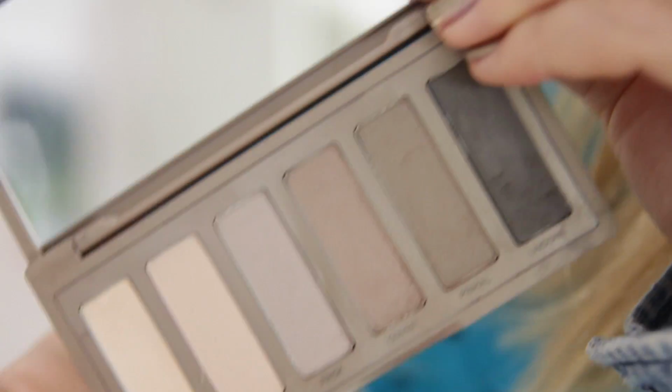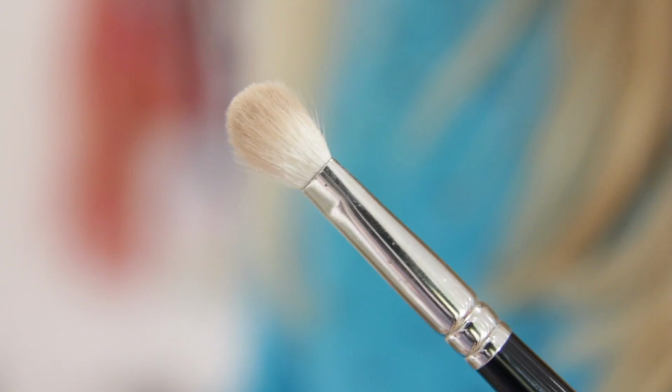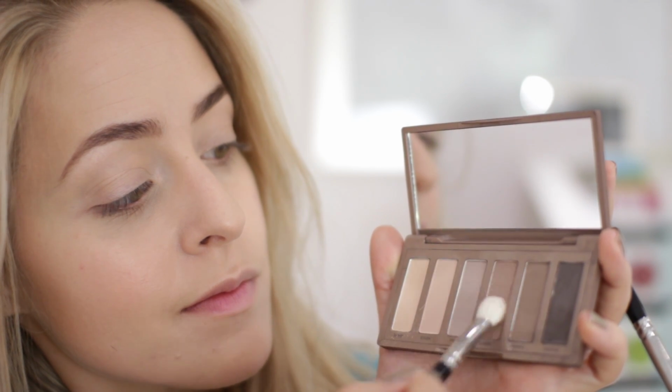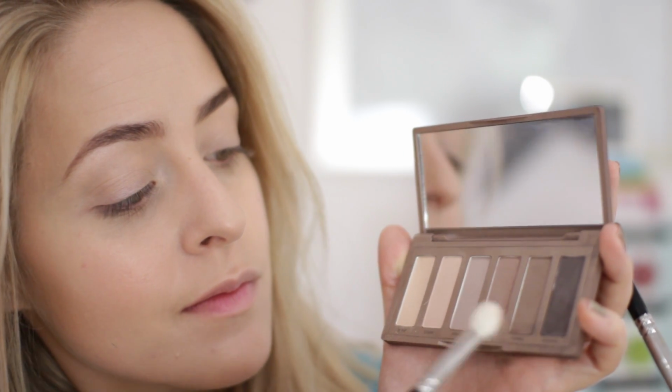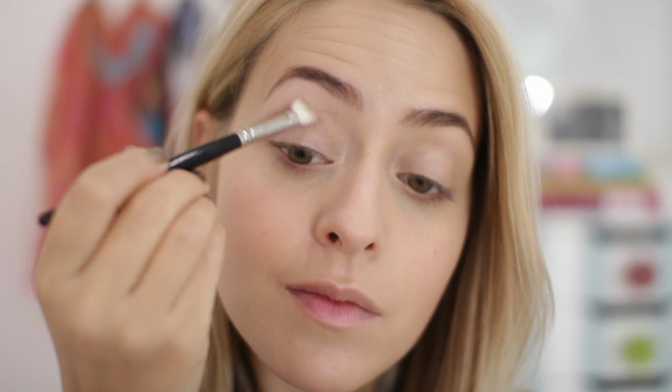Then I'm going to be using my other two favourite colours, which are Cover and Primal. One of them is slightly warmer than the other one, which is strange because the Naked 2 palette is meant to be cool toned, but yeah, Cover seems to be quite warm, but I like mixing them together and using a contour brush. These are actually all my eyeshadow brushes I'm using at the moment, from Hakuhodo, and I've had them for a couple of years now and I absolutely love them. They're pretty much the only thing I use.